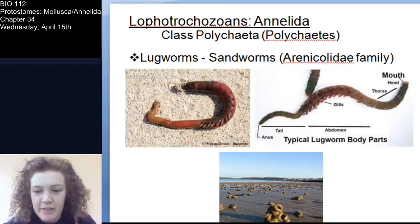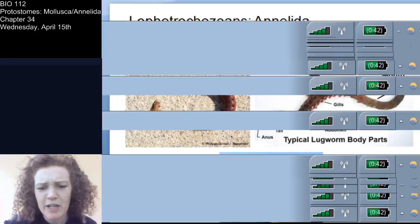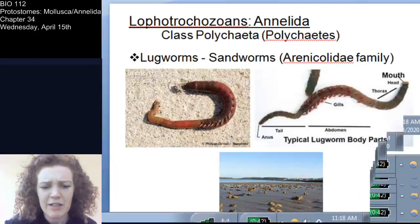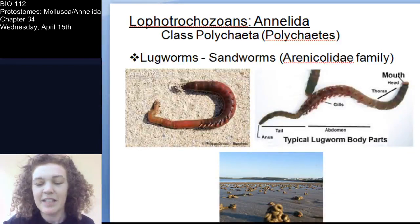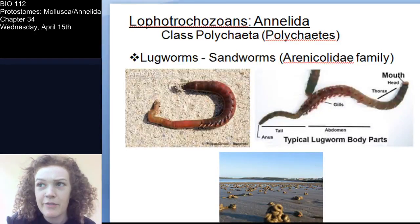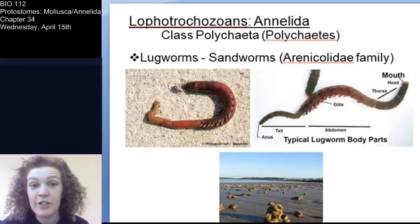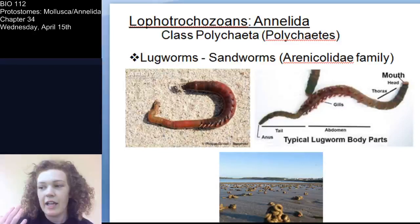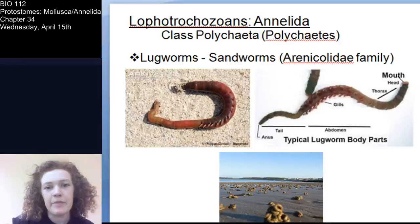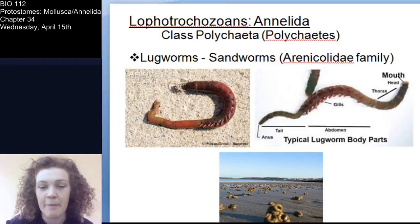Okay, so lugworms, these are burrowers, and they are detritivores, so they eat organic matter. Let me make sure you can see these guys. Okay, I hope you can. Yeah, you can. All right, I'm just checking. They're kind of like the earthworms of the marine world, I guess, because what they do is they burrow into the sand, particularly in intertidal areas, and they ingest organic matter. Obviously, they're ingesting the sand too, just like an earthworm would, but they get their nutrition from bacteria and decaying organic matter in the sand, in the sediments.